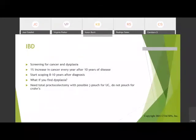Dysplasia: what if you find high-grade dysplasia? They need a total proctocolectomy, with possible J-pouch for UC, but do not pouch Crohn's patients. Don't do it. Sometimes it's hard because you will have these people, you've probably seen them, who have a pouch and come in with pouchitis all the time, because years ago it turns out it probably was Crohn's the entire time. There is a watershed area that's indeterminate colitis. About 20% of patients are like that, where it's hard to diagnose UC versus Crohn's. So if they have a high-grade dysplastic lesion, what's the chance of cancer hiding in the colon?